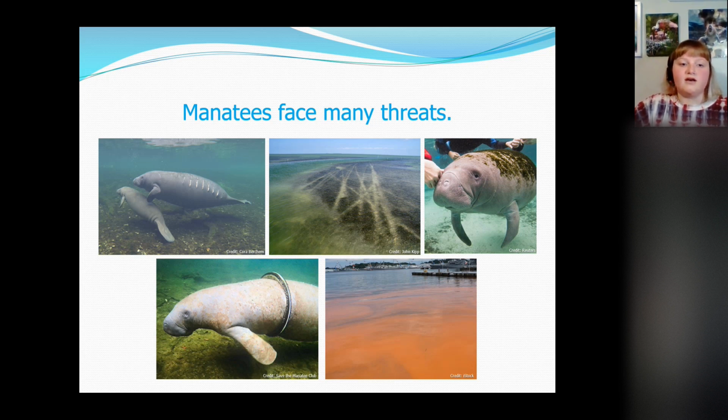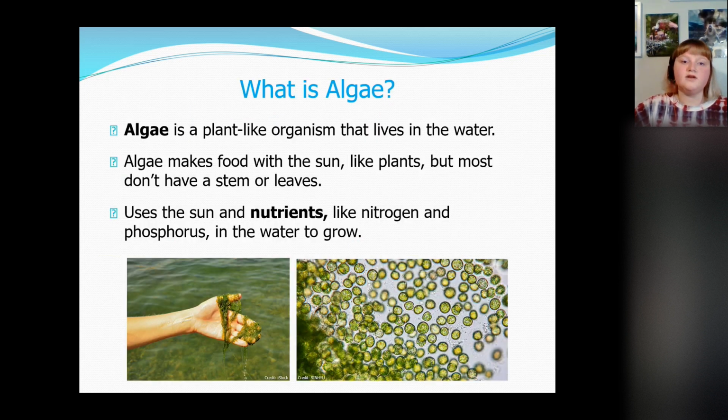Another one is entanglement in crab traps or other debris. This is a photo of a manatee with a bicycle tire wrapped around it. And then another threat for manatees are harmful algal blooms, which I'm going to go into a little more detail about. So harmful algal blooms are caused by algae.